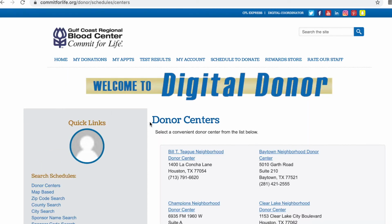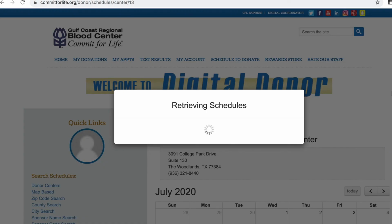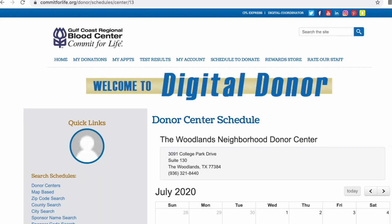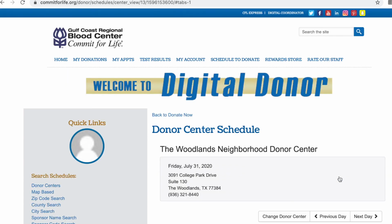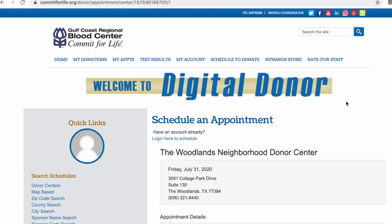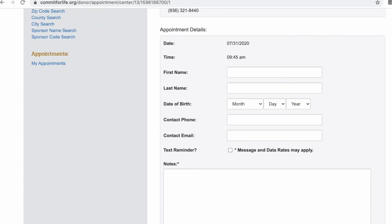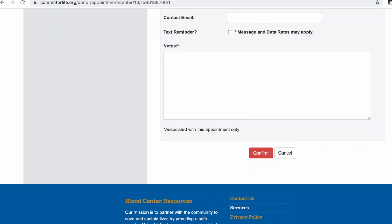On the left-hand side, you can pick what center you want to go to. Let's say I already know mine. I just click on that. And then it's going to pop up with all the available dates. And then you just say, I want to do whole blood, so I'm going to pick the 1st. And then all you do is find what time fits your schedule. And then from there, you fill in all the blanks, your name, your date of birth, your phone, your email, if you want a text reminder, and then you click confirm. And that's it. It's that easy.